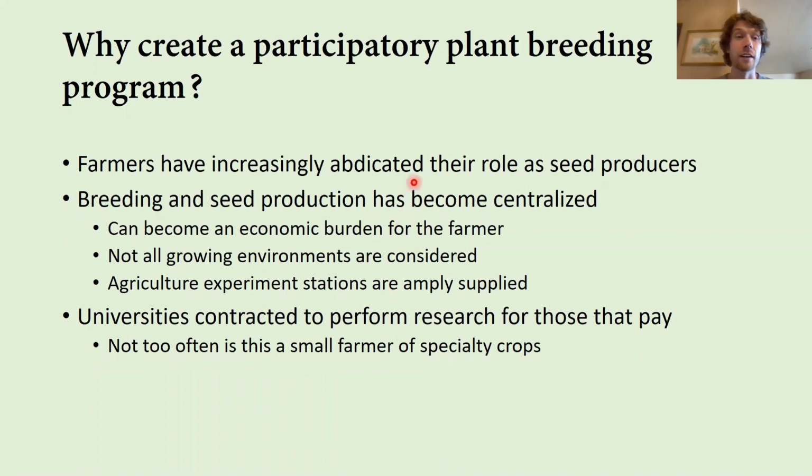So why? These scenarios are probably similar for you too, but farmers have increasingly abdicated their role as seed producers. Most of the larger farmers purchase their seed. They don't save it very much. And breeding and seed production has become centralized. It's either a seed company, and they only have certain amounts of fields in certain areas.